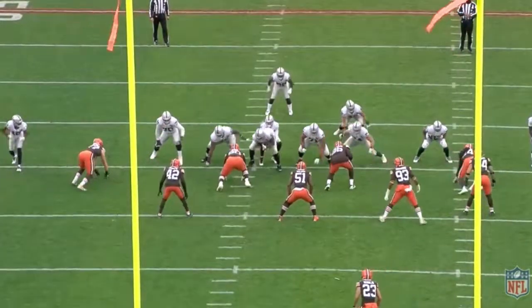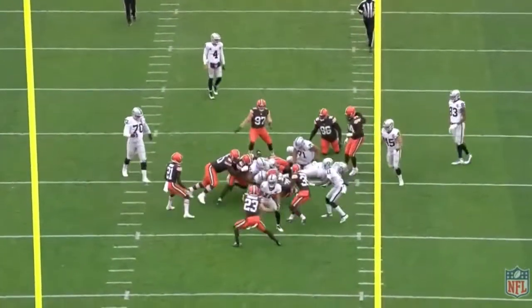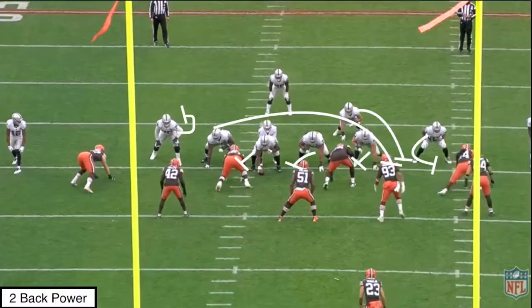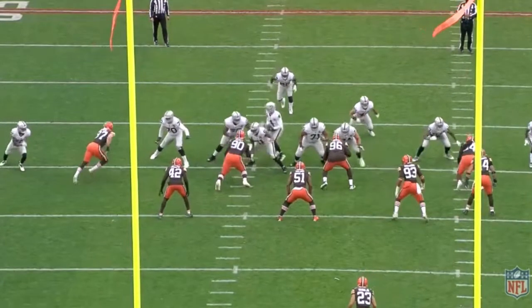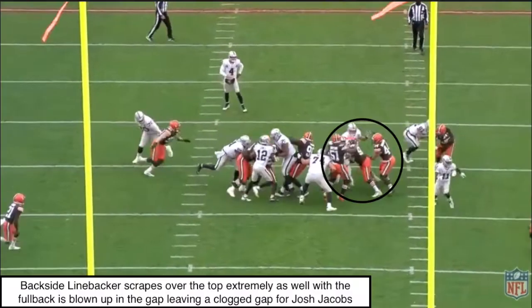Now jumping to this next play, once again, I want to keep on the same topic of the schematics of the Jon Gruden rushing attack. And instead of looking at that one-back power we see Jon Gruden love so much, we're going to look at the different variation, which is the 2-back power, bringing that fullback in, creating a much heavier set. Except this time around, when I let the play roll, we're going to see the offensive line not do as great of a job.